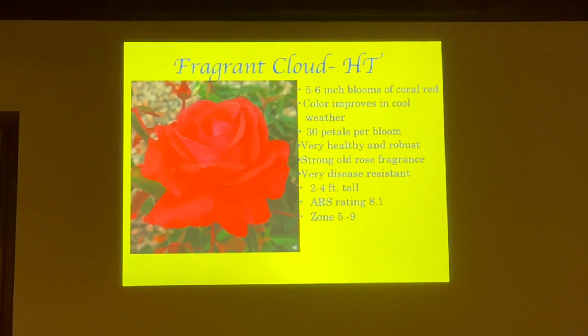It's nice to have some of the older roses occasionally, and this particular one, because it's very disease resistant, is a really good choice. Some of the older ones are not as disease resistant as we would like, and as much as we have come to expect. But this one is a good one for that. It's also a medium-sized rose, 2 to 4 feet tall, and has a very good ARS rating of 8.1. Because of its shape and its color, it's a great one for exhibition.